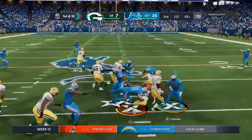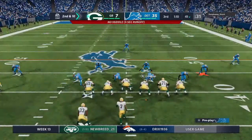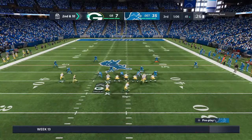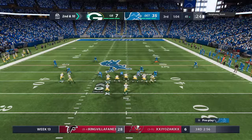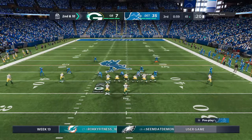Out of the shotgun, it's Jones. And he'll fight forward maybe to the line of scrimmage, but that's all. J.J. Watt, the one that gets him down. No gain on the play. 2nd and 10 at the 41-yard line.